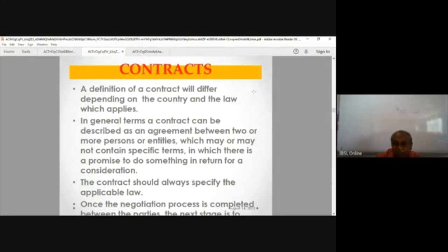In general terms, a contract can be described as an agreement between two or more persons or entities, which may or may not contain specific terms, in which there is a promise to do something in return for a consideration. Consideration is a very important thing in a contract. You are working for the bank. You have to do something. In return, what is your consideration? Salary. Your salary is a consideration. The contract should always specify the applicable law.